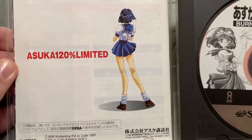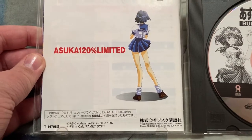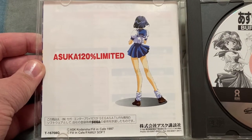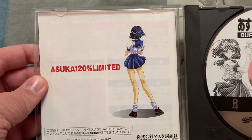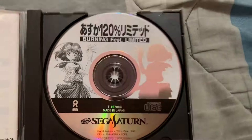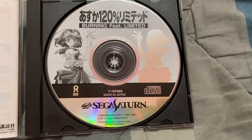Such as Secret Assassin Taramaru. Man, that game costs about $600. As well as Radiant Silvergun, which costs about $400. Anyway, there's your disc. Now we're moving on.